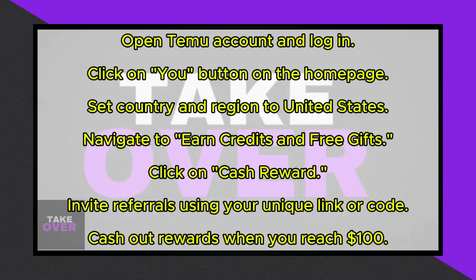Click on the Cash Reward option to see the rewards available. One of the offers is a $20 PayPal cash reward and an $80 coupon for Temu. These rewards can be obtained for free by inviting referrals using your unique link or code.